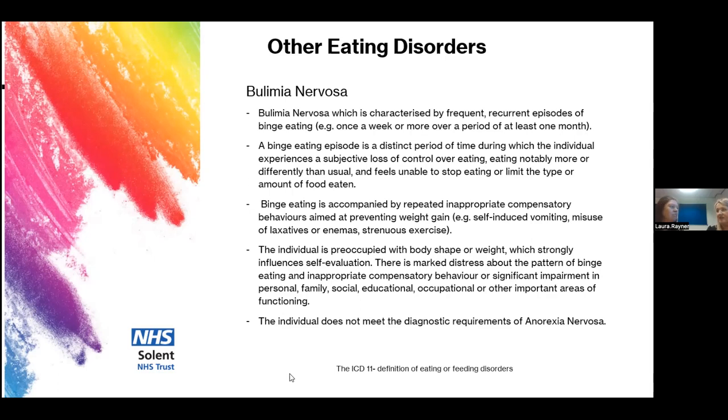So that's what we often see, like a young person going to the shop, or they're up in their room eating, and then they're hiding packets of crisps. We often see parents saying all this stuff is now gone from the cupboard, and it's the secret part, isn't it? It's people not knowing. It's accompanied by repeated inappropriate compensatory behaviours aimed to prevent weight gain.